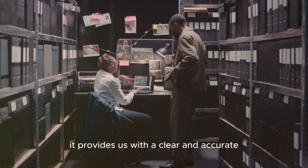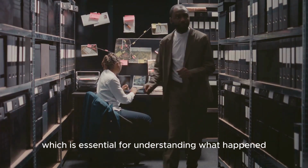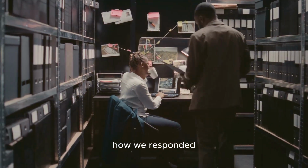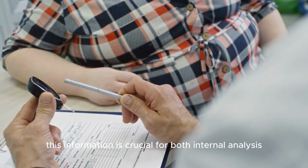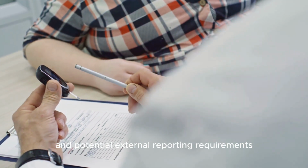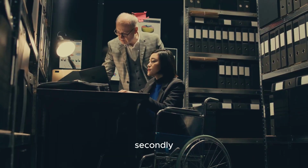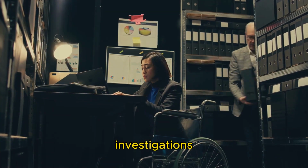Firstly, it provides us with a clear and accurate record of events, which is essential for understanding what happened, how we responded, and what the impact of the incident was. This information is crucial for both internal analysis and potential external reporting requirements, including those mandated by PCI DSS. Secondly, detailed documentation is essential for forensic investigations.